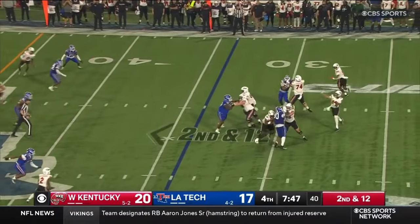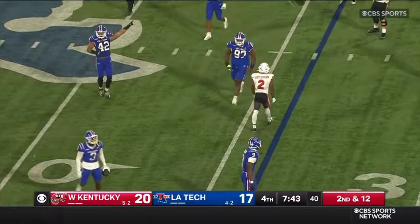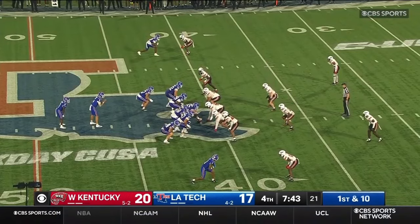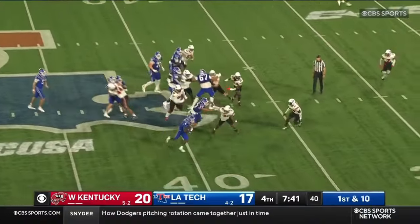On 2nd down, looking to throw. Good protection, and he might have picked this one off. No, it dropped into the turf. Looked like he picked it. He got it. It's intercepted. Louisiana Tech, the most in Conference USA. Top 3 in all of FBS.